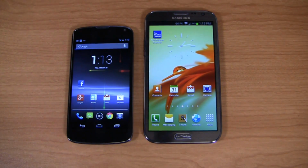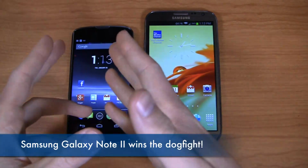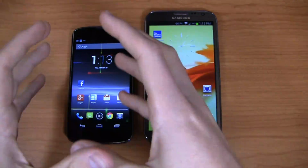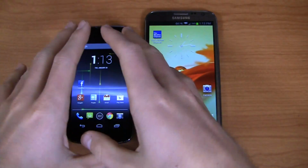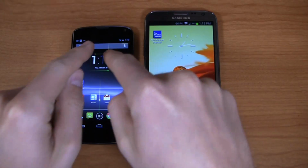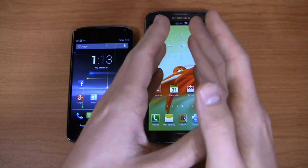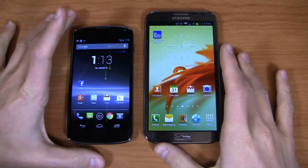The overall winner of the Dogfight when comparing price point, comparing features, comparing specifications, comparing what it has to offer to the consumer, the Note 2 wins the Dogfight. Still really like the Nexus 4 for a lot of reasons, but again, I really struggle with the fact that stock Android, to me, it's beautiful, it looks great, it's nice and fast, and for those people that want software updates, it's gonna be top notch. That said, I still find it to be a little bit bare bones in comparison to some of the value adds you get with Sense, with TouchWiz, and to a lesser extent LG and Motorola.